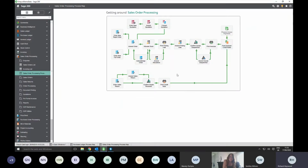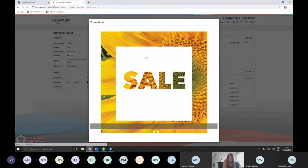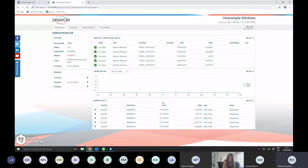Now, as I was referring to earlier, is there a way we can help speed up order processing inside Sage? Well, yeah, there is, because there's what we call the Selfserve Portal. You can see it in the bottom left corner, and this allows me as a customer, Festival Homes, who I work for now, to be able to log into my account. I've got a bit of a promotional tile going on here. Fantastic. I've got 20% off certain items. Brilliant. Let's have a quick look.